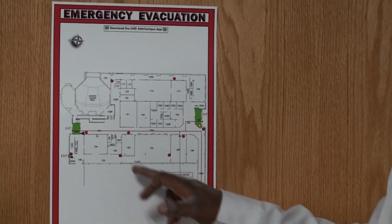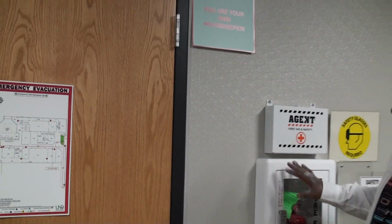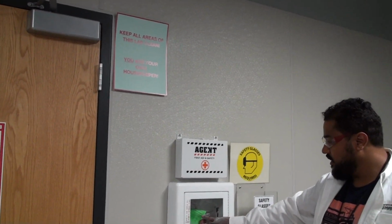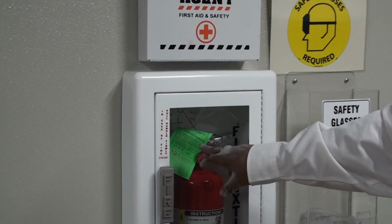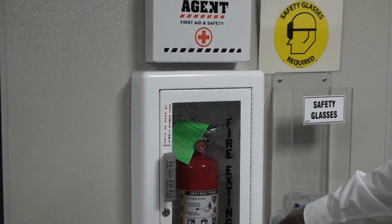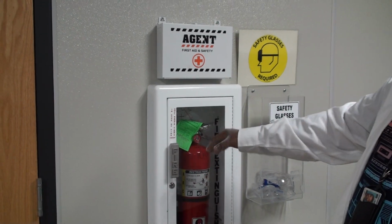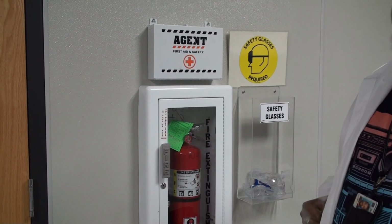You can see where some fire extinguishers are. So for example here, we have our fire extinguisher. You can see the date on it when it was last inspected. It was on 11/23/2020, with the initials of the person and the contact number. You can just break the glass and pull the handle firmly, and then you'll get access to it.